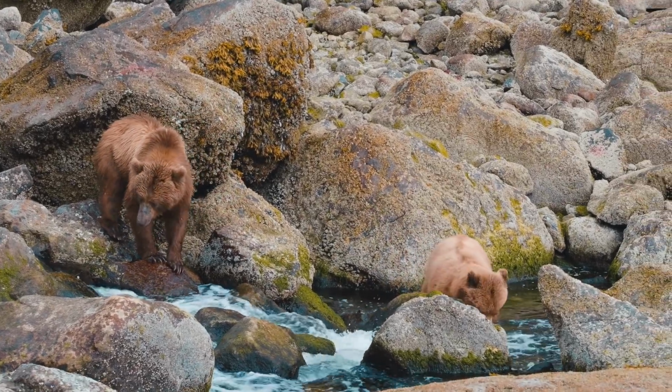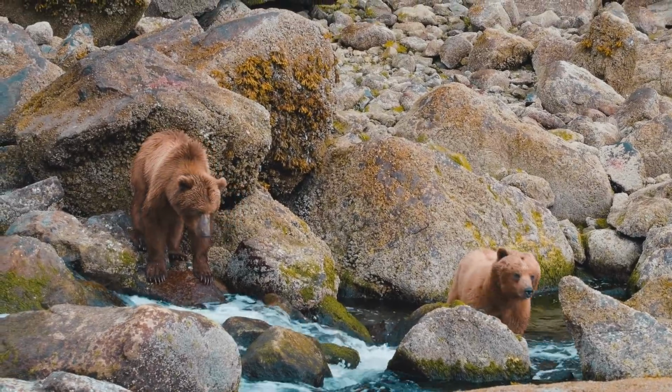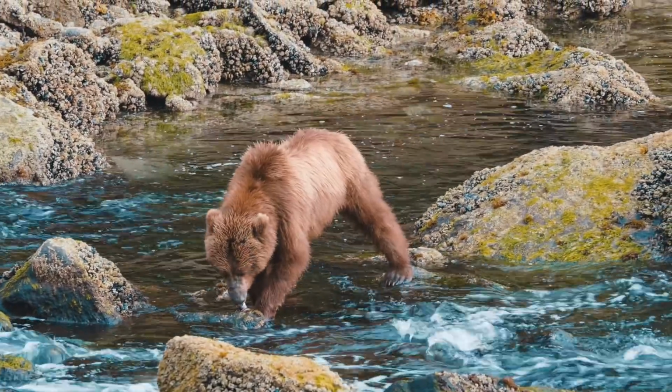These bears seemed like they needed a lot more practice fishing, but after countless attempts, this young brown bear finally managed to grab a small salmon for a meal.